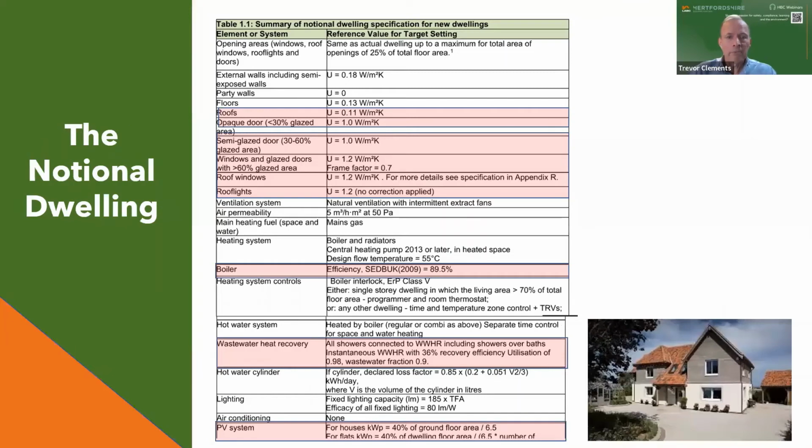Right, so the targets in the SAP, as they always have been, are based on a notional dwelling. So the target emission rates and all this are all a notional dwelling, and the standards have been changed from the 2013 version. As I just said, they're still based on a mains gas boiler. Few U value tweaks there. You'll see roofs have gone from 0.13 to 0.11. Doors have been tweaked from 1.4 to 1.2. We've got the air tightness still the same at 5 meters cubed.